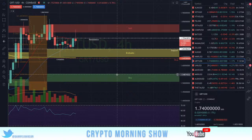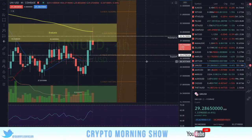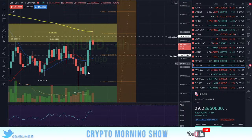Going on to GRT USD. We have our support at the 1.6943, resistance at the 1.7556 for GRT USD. Uniswap UNI USD. We have support, quite a bit of it, right there at the 28.677, resistance up at the 29.761. And gonna meet up with that 100-day moving average.